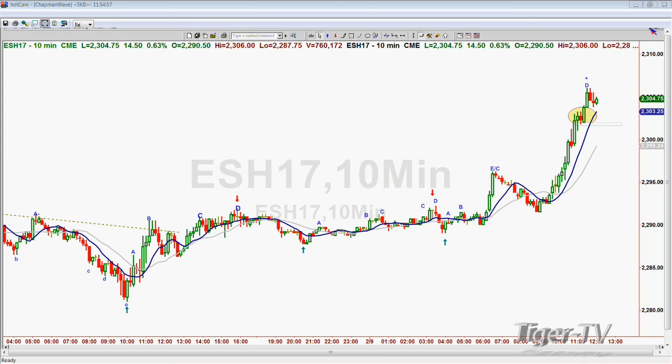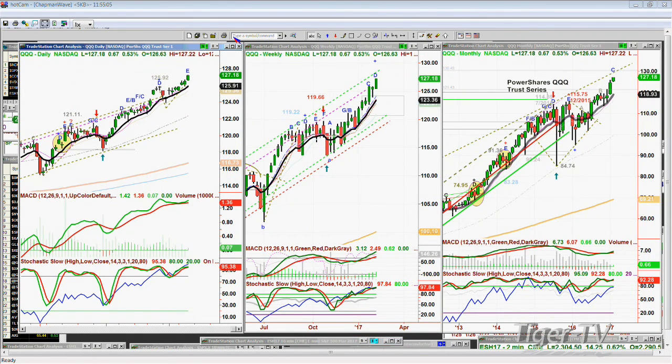Breaking down under that would be negative. A move to 23.0650 would be really positive. That will just confirm this rally could go into tomorrow.